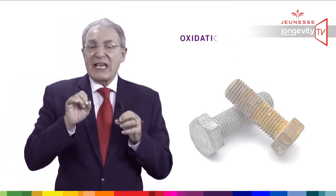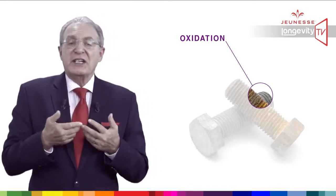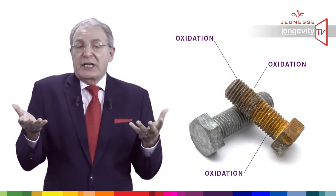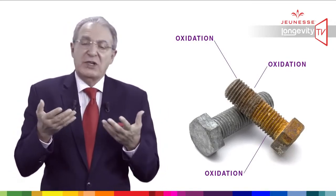This is a chemical reaction which happens each time that oxygen is involved. And oxygen is involved everywhere in our body. It will oxidize everything, including our DNA. Fortunately, we have in-house antioxidants which are designed to counteract the destructive action of oxygen. But this is not enough to cover all the damage done by oxidation.